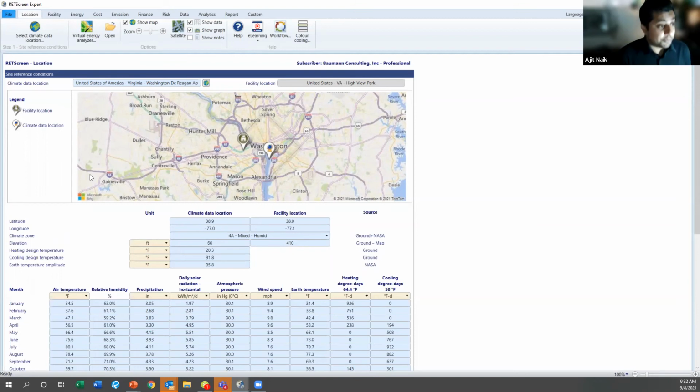Predictive energy models need to use real weather data. So RETScreen actually pulls NASA's climate data for the time period that you selected. It will actually provide you with real world weather data. So this is a great start for the predictive modeling process.